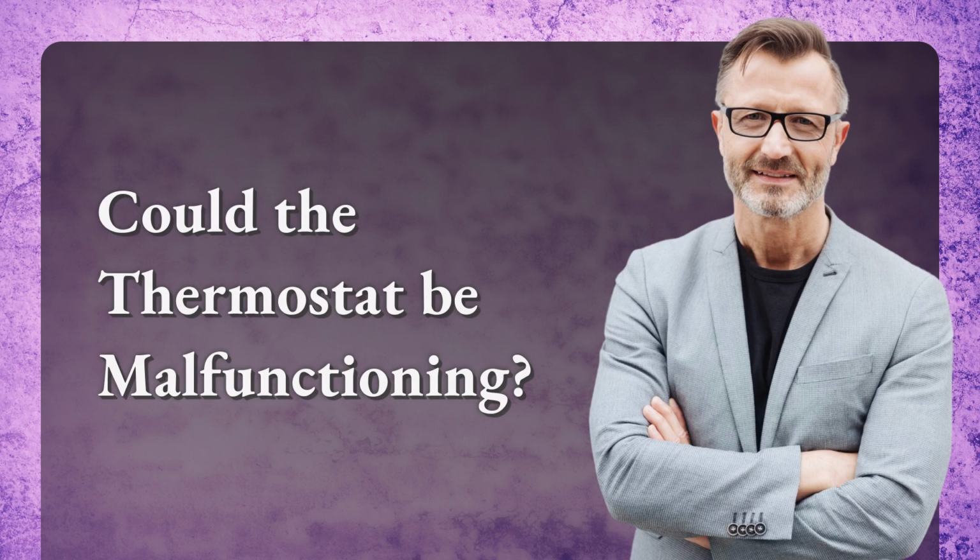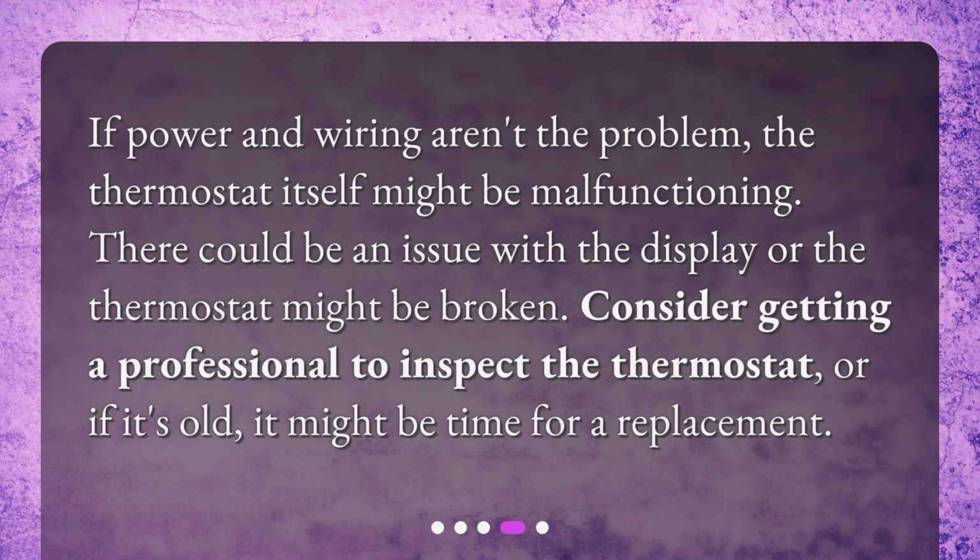Could the thermostat be malfunctioning? If power and wiring aren't the problem, the thermostat itself might be malfunctioning. There could be an issue with the display or the thermostat might be broken. Consider getting a professional to inspect the thermostat, or if it's old, it might be time for a replacement.